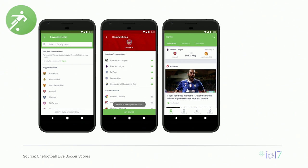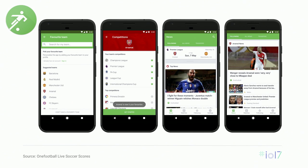Now my home screen, which is what you see now, really centers on what's most important to me. It's the latest results of Arsenal. In this case, they were going to play Manchester United a couple of weeks back. Further, my news stream now really centers around Arsenal-specific news. And actually, so do the push notifications. So thanks to a fast, very simple, and immersive onboarding experience, the OneFootball experience is much more personalized, relevant, and engaging to their users.